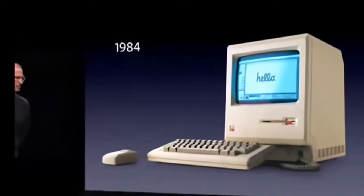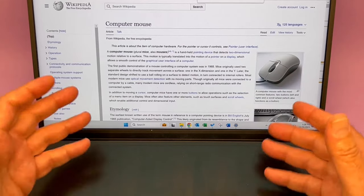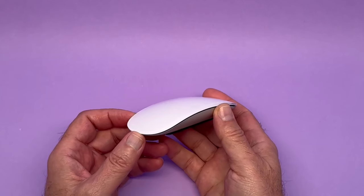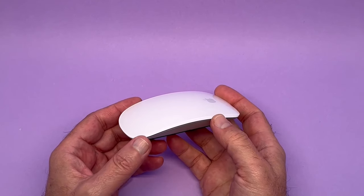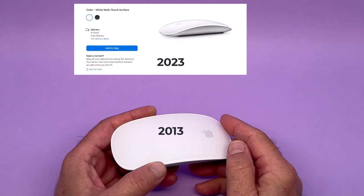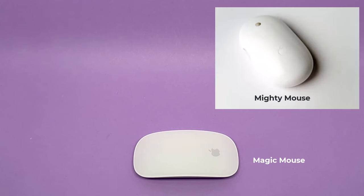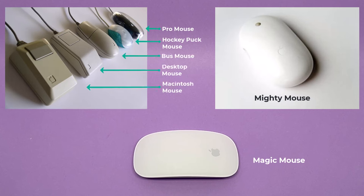All along, I was under the impression that Apple even invented the mouse. Learned that actually it was Xerox. And everybody copied from Xerox. Apple set such a high bar for design that it hasn't changed in about 10 years. Here is the one from the Apple store today. This is called the Magic Mouse. Before this one, there was this one, then this one, this one, this one, this one, and then this one.